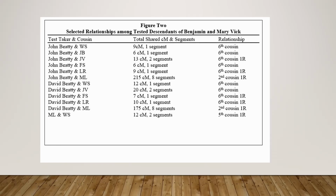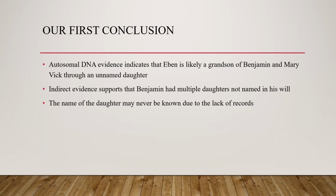So it really helps us refine this in such a way that we can tell that we share these centimorgan segments with the Vick line. And this is part of the chart that I'm using as part of a book that I'm coming out with. So our first conclusion then, tentatively, is that autosomal DNA evidence indicates that Eben is probably a grandson of Benjamin and Mary through an unnamed daughter. We still don't have her name.